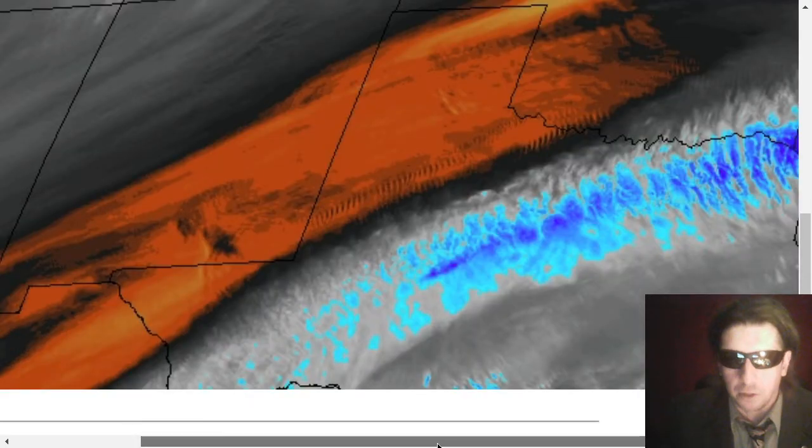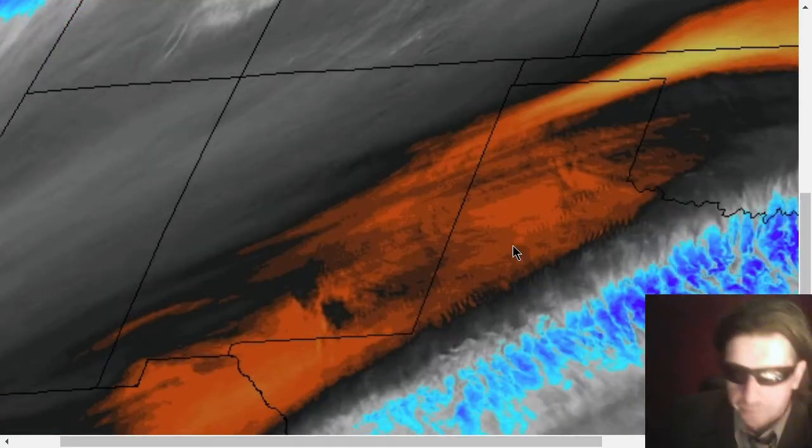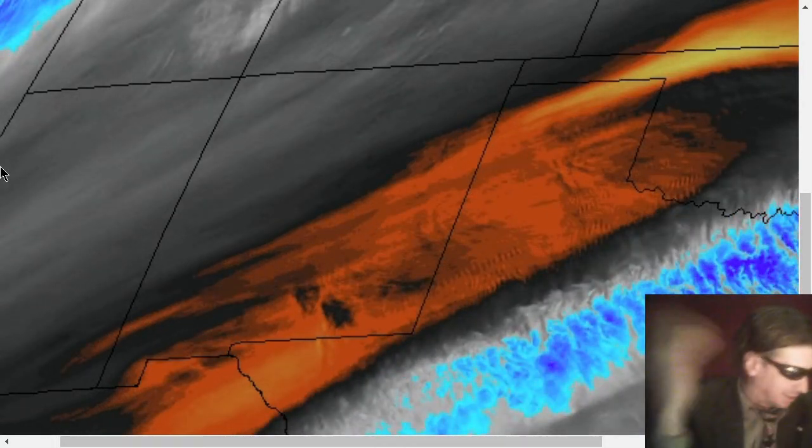And note how they're perpendicular to the mode of travel of the water vapor, which in that area is shown as the darker colors there, as this is the real dry area. Great example of Hall currents in the atmosphere. If you haven't seen it, congratulations.